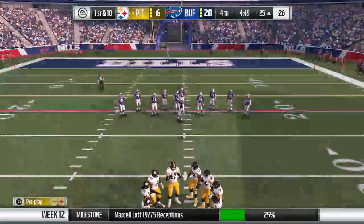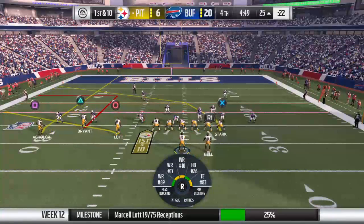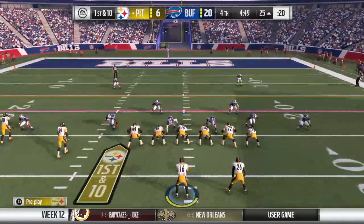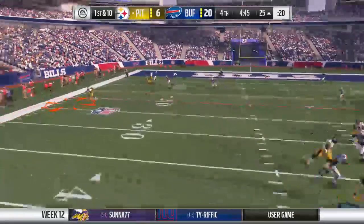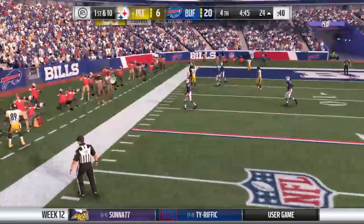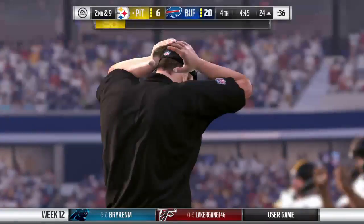So after that big gain, let's see what else the offense has up its sleeve. All right, here we go. Green. Now on first down, he'll drop to throw it. Looking left side, it's complete. He's got it. Just a yard on the catch there. It'll be 2nd and 9.